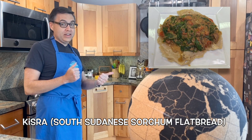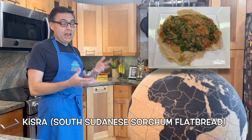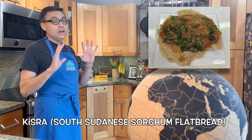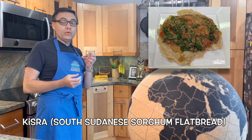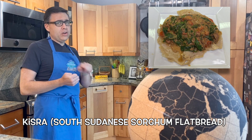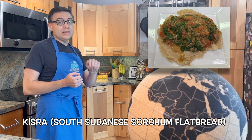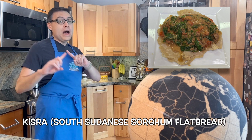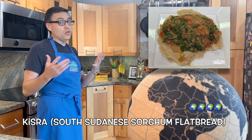Let's start out with the kisra. Now, as I mentioned, I am really bad at making flatbreads and pancakes and everything. They don't hold together. Someday I'll learn, but taste-wise, that was really good. The sorghum had a really nice kind of nutty flavor. It would be good if you're gluten-free, except for that all-purpose flour, but still, it was really, really tasty. And it went really nicely with the stew. So the kisra, I'm going to give 4 out of 5 globes because that was really nice, and I'm sure I could do it better.